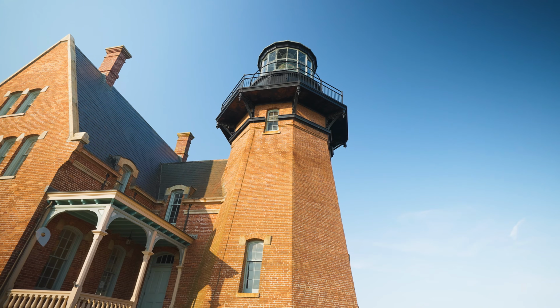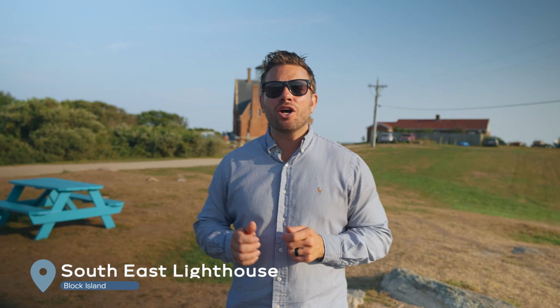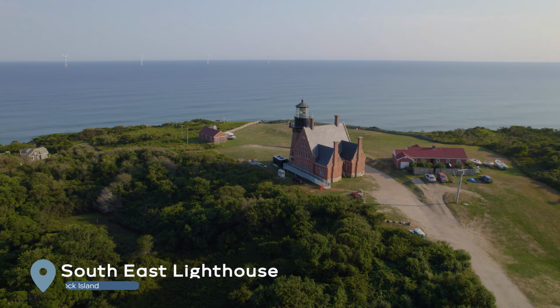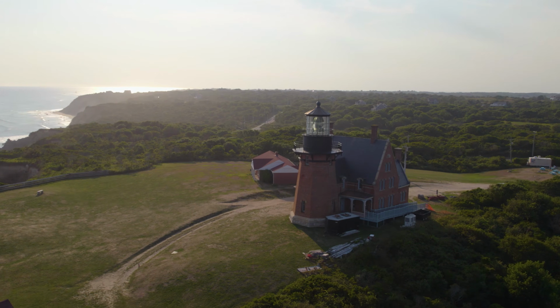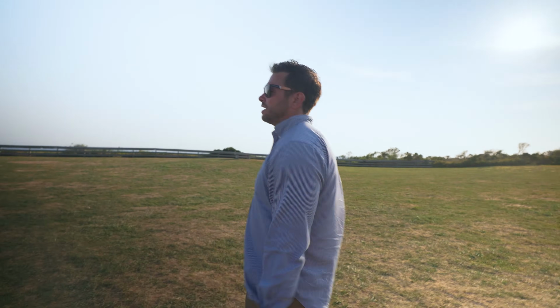We're now standing at the Southeast Lighthouse, which sits on top of the Mohegan Bluffs. This lighthouse was constructed in the 1800s due to the number of shipwrecks that were happening on the south side of the island. The lighthouse is the highest lighthouse in New England. In 1993, the entire lighthouse had to be pushed back from the edge of the Mohegan Bluffs due to the erosion.